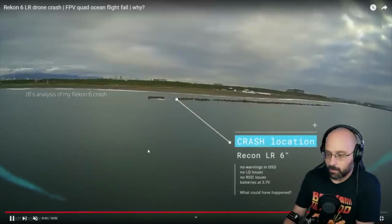Last time we were flying my Rekon 6, my own build, and it flew great on maiden flight day. However, on the second day it was crashing into the ocean. And the very concerning part to me is that I had no idea what really happened. So I was reaching out to Joshua Bardwell. I was asking him in one of his live streams what could have happened and if he would be so kind to take a look at this. And it was really nice that he was so kind to actually do that.